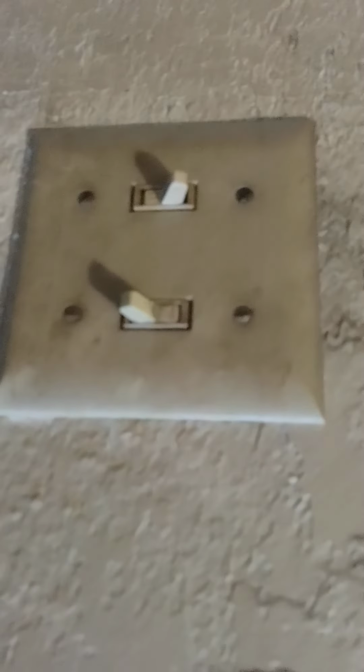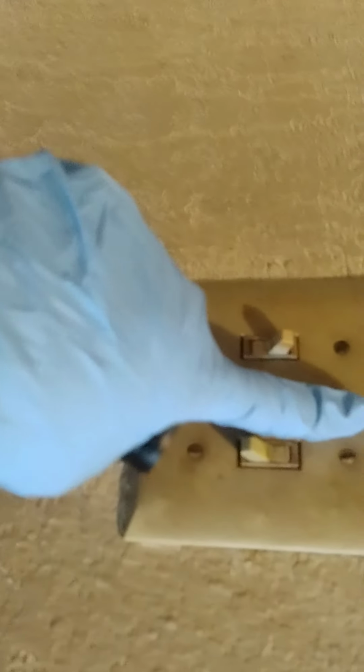Yeah, see? Let's see if I turn the light off. See, look at the plate. It's all that dirt. That's soot. It blackened. See that? It's like baked on. It was hot as hell up in here. It had to be.